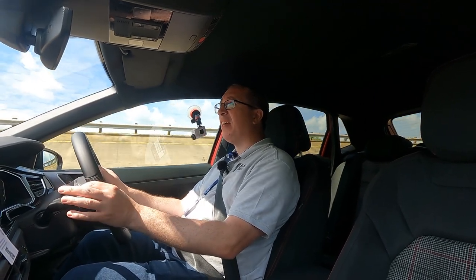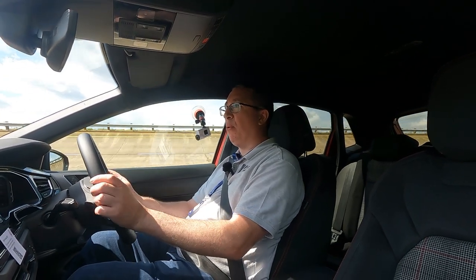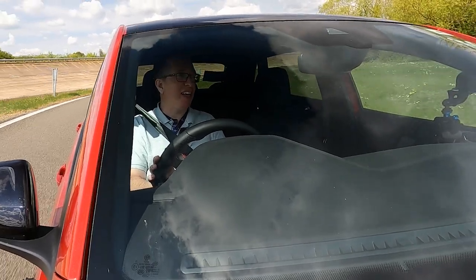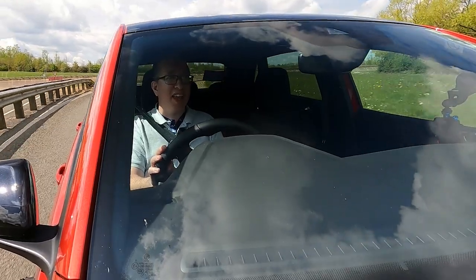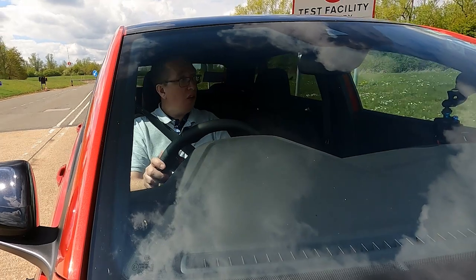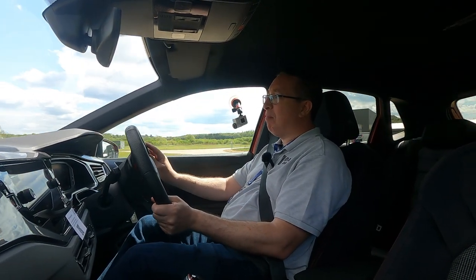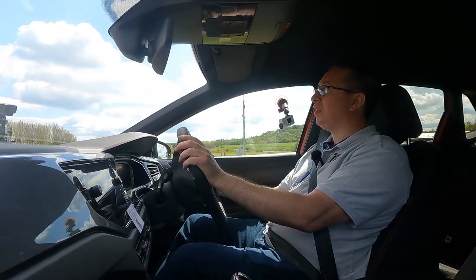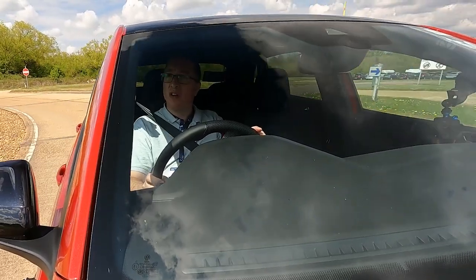So what we're going to do now, we've done some fast driving, which is a bit boring to be honest, but it was just proof it can happily sit at 100 mile an hour, so that's great if you're in Germany. We want to go on some more exciting routes. There is a course here at Millbrook which is supposed to sort of emulate the Nordschleife. It's about a 5 mile route, which is really cool. So I think we're going to go on that.